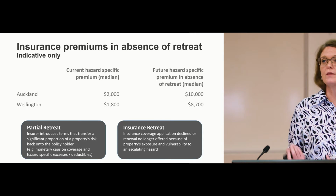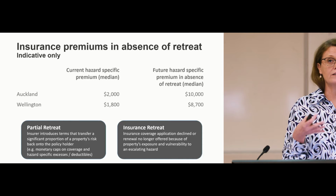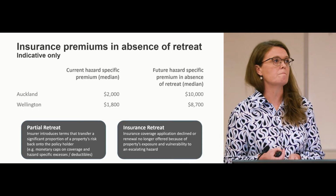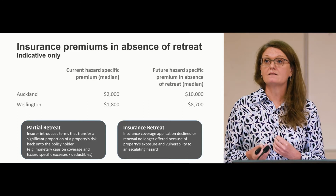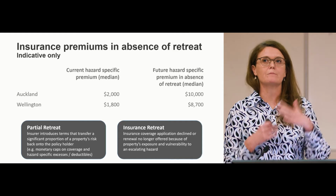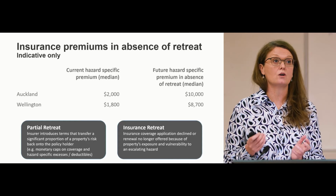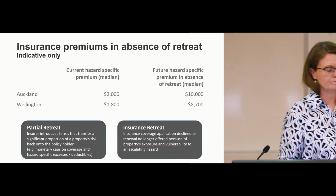Partial retreat happens when there is a reduction in the range of policy that is available to you. So we know that in Flockton Basin, for example, when the earthquake happened, it effectively formed a bowl that collected a whole bunch of rainwater. What you had there was $10,000 excesses applied to flood insurance. That is transferring quite a lot of the risk back to the insured. That was one way that the insurer manages the cost of insurance, by putting in these very high excesses.